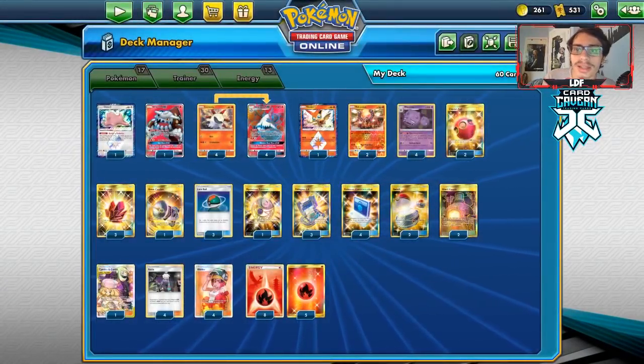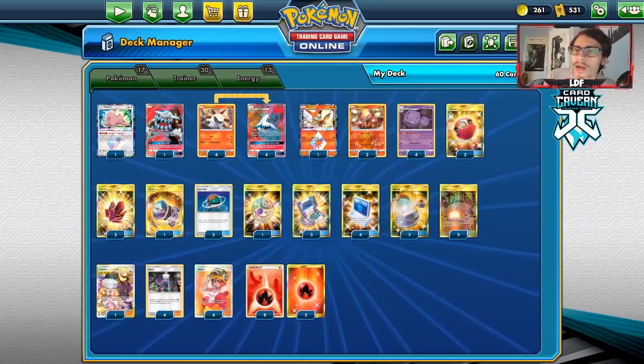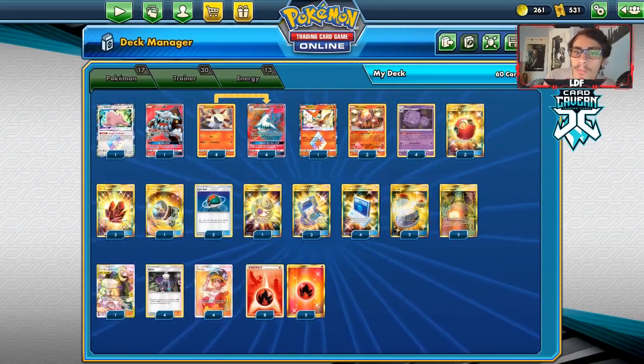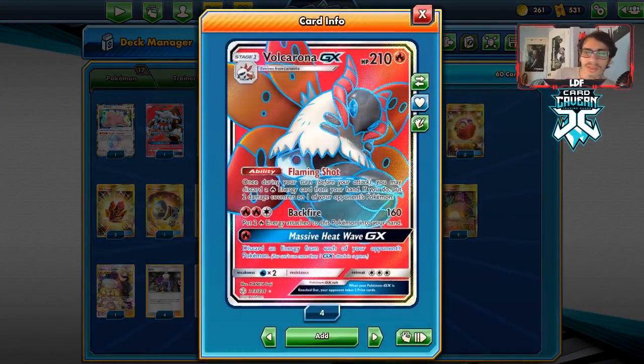Now this deck likes to hunt down decks that use Pidgeys. It likes to hunt down Malamar. Any deck that will have low HP Pokemon on the bench, this deck wants to play against because of the amount of damage we are going to be outputting with both Volcarona and Weezing. Now, this deck can also take out GXs pretty easily.